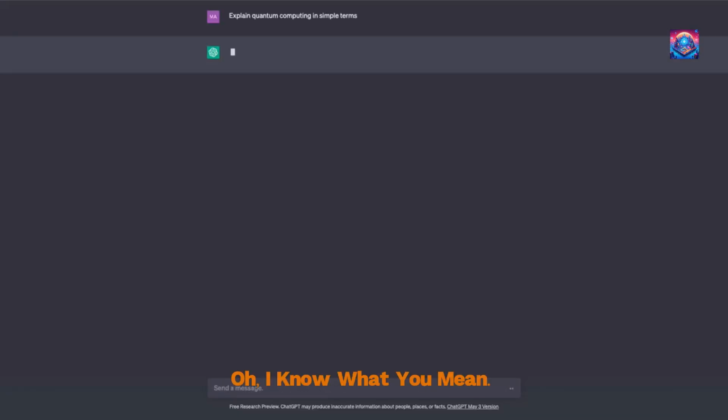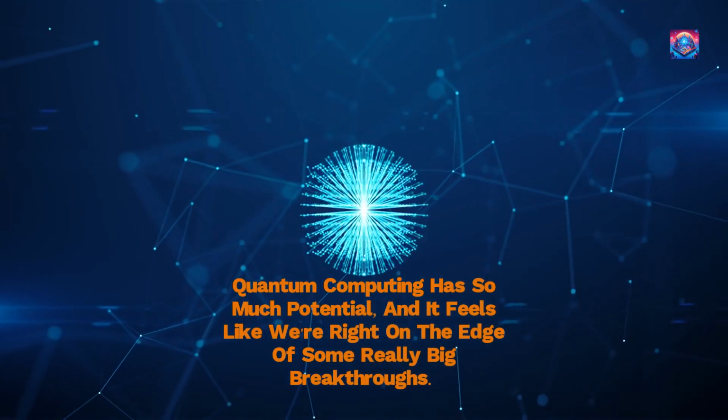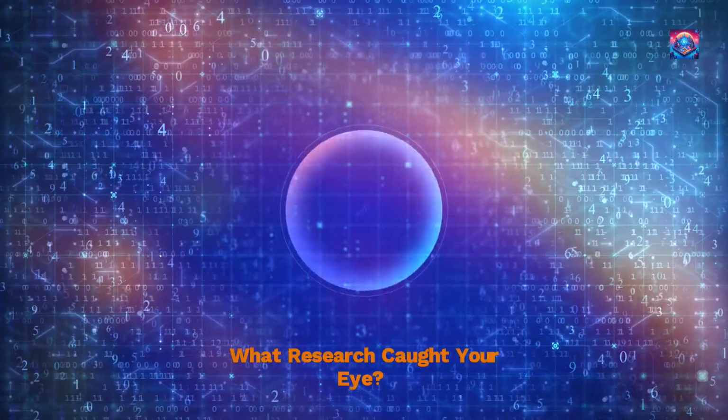Oh, I know what you mean. Quantum computing has so much potential, and it feels like we're right on the edge of some really big breakthroughs. What research caught your eye?